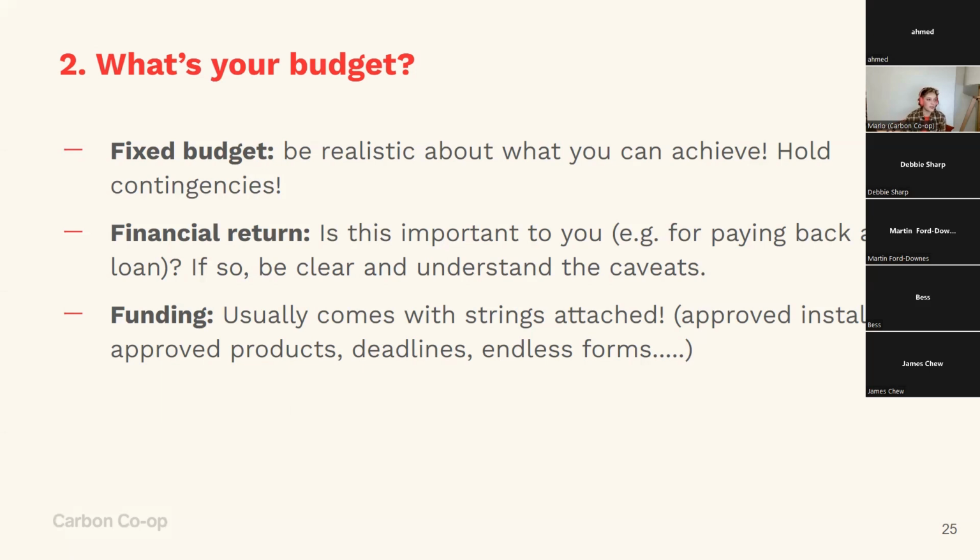Financial return: are you paying back a loan, for example? Do you really need that money coming in? You need to be really clear about where the risks are. We've seen the increase in energy costs. If you were relying on energy costs staying low so you can pay back a loan, then you've got yourself into a bit of a problem. There's a performance gap, and we can talk about that later. That's basically if it's not performing as well as you expect it to, for various reasons.